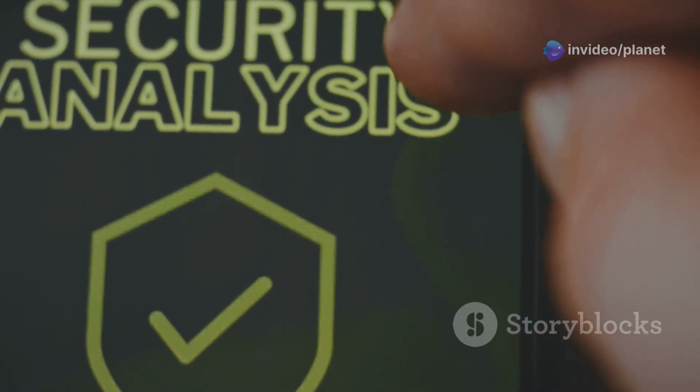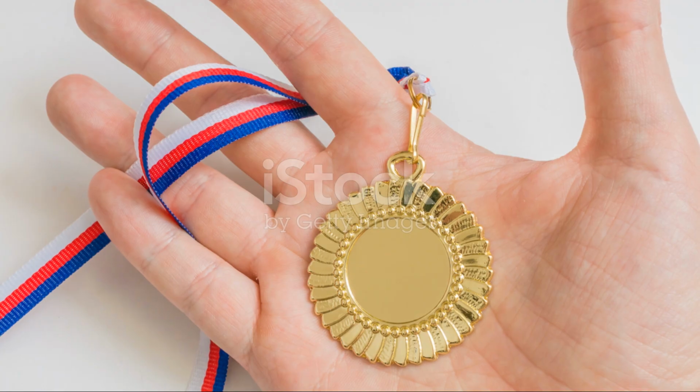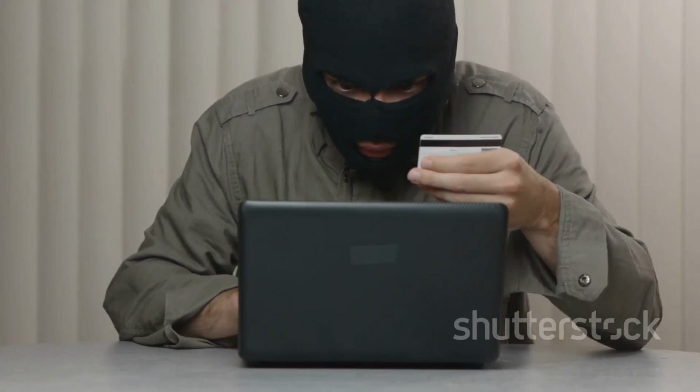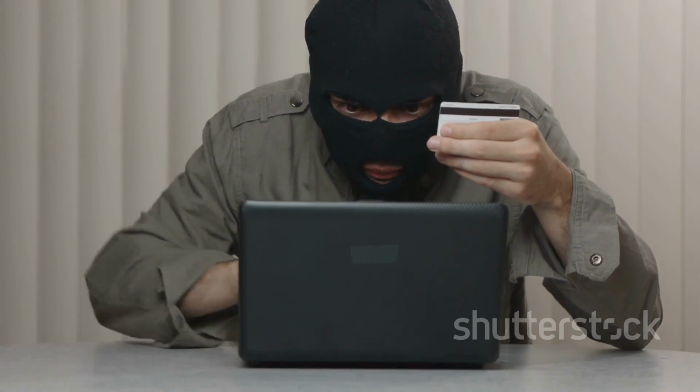Speaking of certifications, let's dive into how you can snag some valuable credentials without breaking the bank. Trust me, certifications are like gold in the cybersecurity world. They demonstrate your skills, knowledge, and dedication to potential employers. Think of them as your cybersecurity street cred. Now, I know what you're thinking. Certifications are expensive, right? Well, not always.